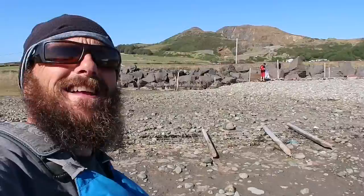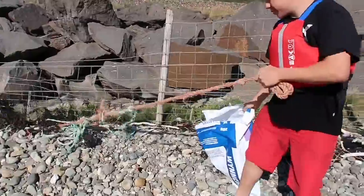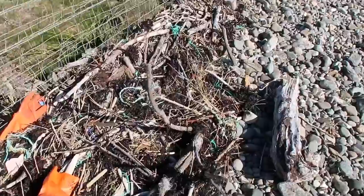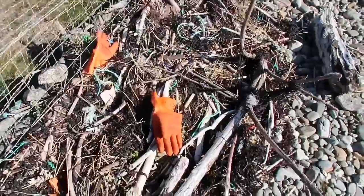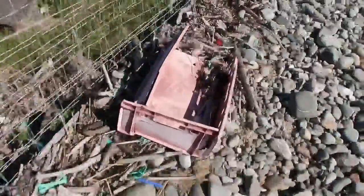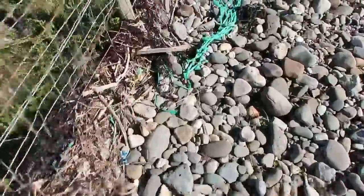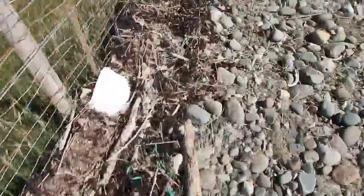Yes! Get in! Just going to do a little bit of a flyby of this strand line. That's a good bit of rope, Lou. Bit of a flyby of this strand line before we clean it up. Check it out. What's that? Pair of gloves. I wonder if that came from the work they're doing on the bridge over there. Man, this is rammed, this strand line. We're going to fill a bag, no problems at all.